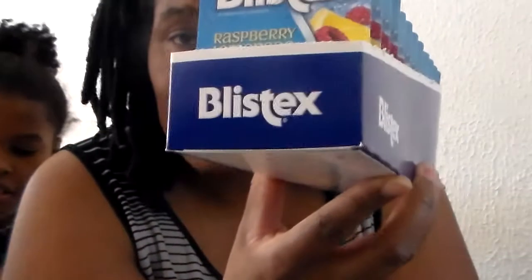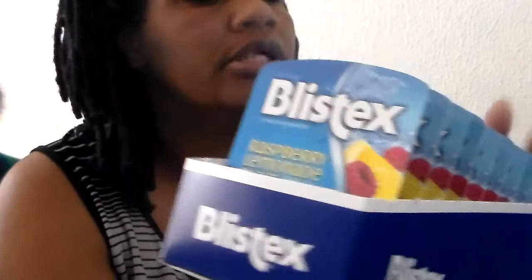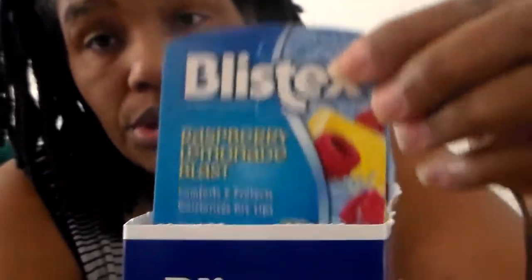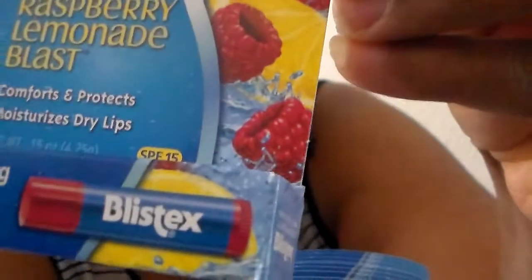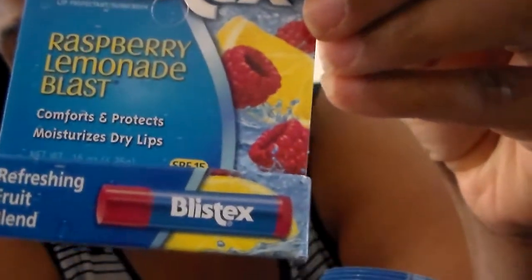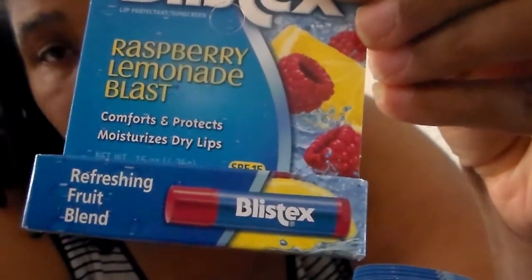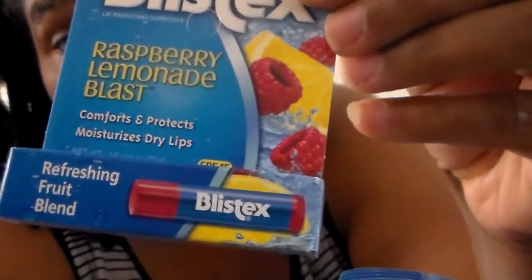So I bought this Blistex. There's 1, 2, 3, 4, 5, 6, 7, 8, 9, 10, 11, 12 in a tray. And I bought 2 trays. And this is the Raspberry Lemonade Blast lip balm. And it is flavored. And it smells so good as well.